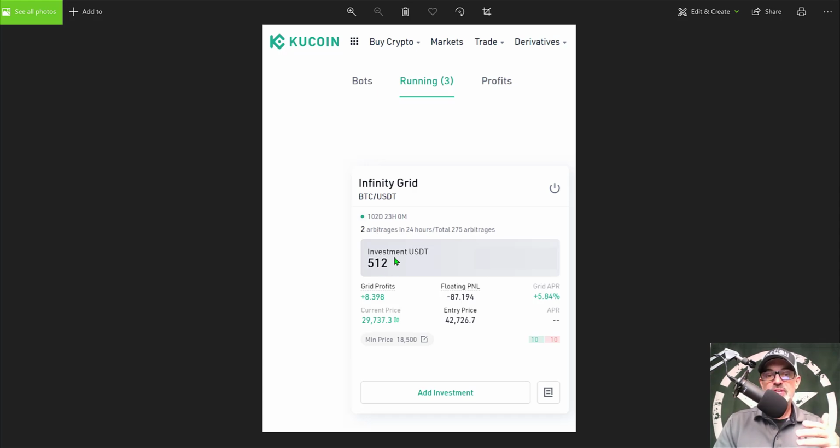Now, you will also notice that the initial investment for this Gridbot is $512. That is because when I shut the original Gridbot down that had locked up, it was up $12. When I shut it down, I did capture $12 in profit. So I basically just reinvested the $500 initial investment plus the $12 profit. Ever since then, this bot has been operating with an initial investment of $512 because I had to shut that original Gridbot down.